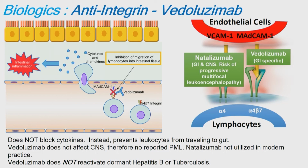Of the medicines I just told you, these 3 biologic classes that are approved, what's their efficacy? About 60 to 64% efficacy. That's considered good. But is it really?